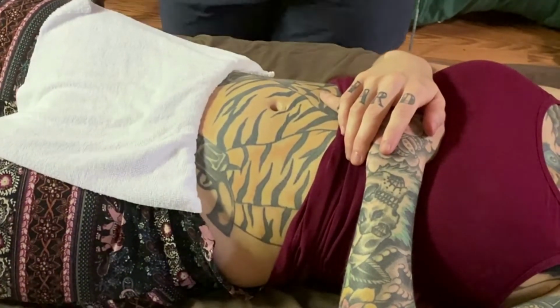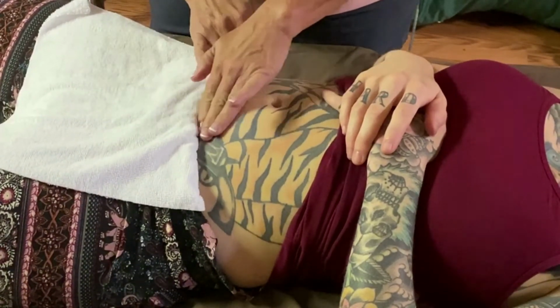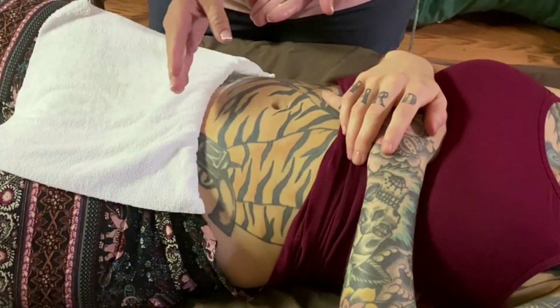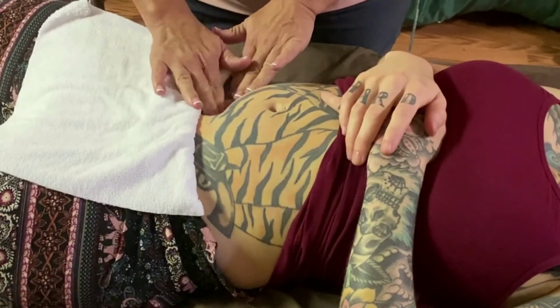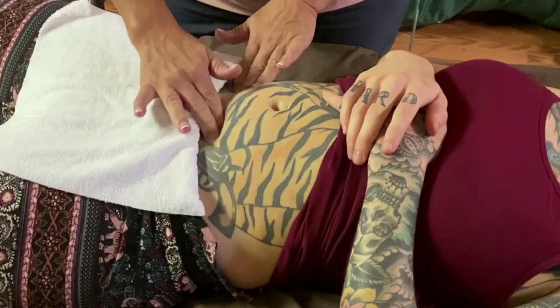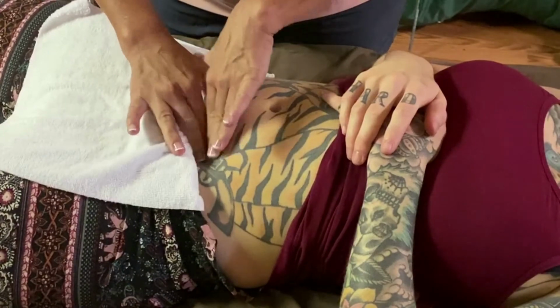And I do like to do cupping in here just because of the location. I feel like it's less invasive than using my fingers right above the pubic bone. But we can just do some general petrissage, little motions, and just mobilize the tissue in there.